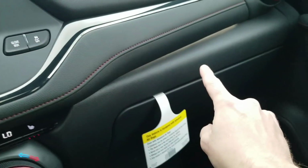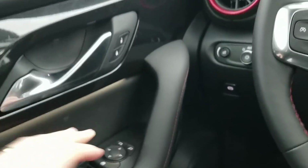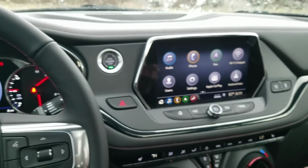There is ambient lighting, if you can just pick that up in the dash and the side door. It is down here, right there, if you can catch that. Driver's side door. It's a nice ambient lighting all the way around to give it a good look. This really has a Camaro feel to it.